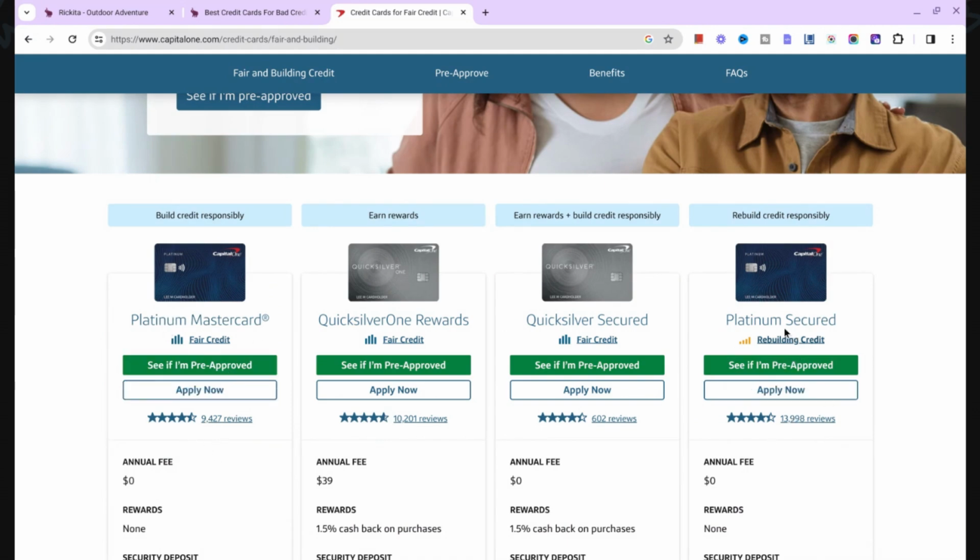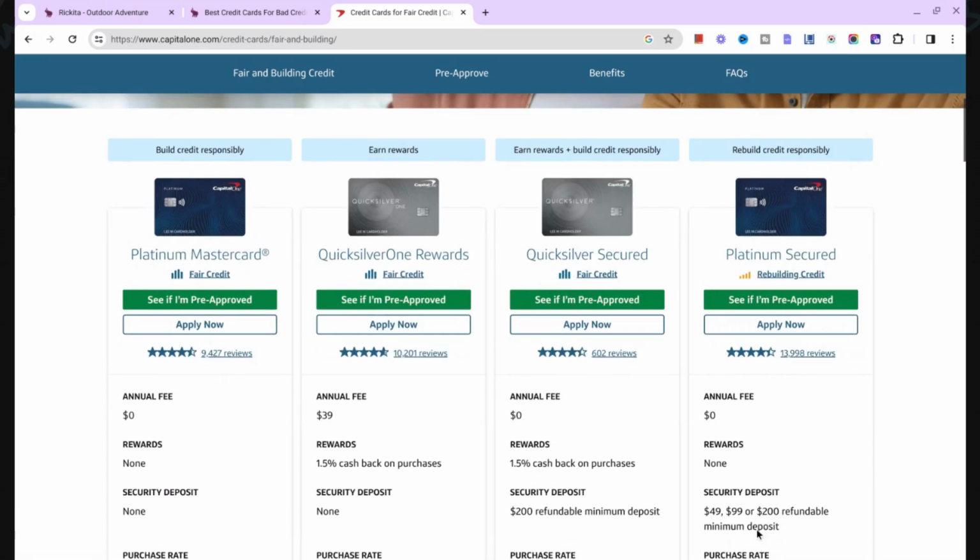But this one right here, you're usually going to start off with a $200 limit, and you have to put a deposit down because it's a secured credit card. At first, they already had the Quicksilver, just a regular Quicksilver, and then they ended up getting a Quicksilver secured. So they're putting new credit cards out there, y'all.